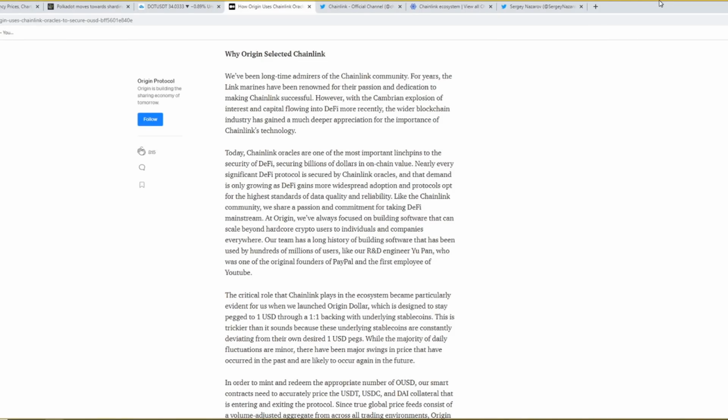Today, Chainlink oracles are one of the most important linchpins to the security of DeFi, securing billions of dollars in on-chain value. Nearly every significant DeFi protocol is secured by Chainlink oracles, and that demand is only growing as DeFi gains more widespread adoption and protocols opt for the highest standards of data quality and reliability. Like the Chainlink community, we share a passion and commitment for taking DeFi mainstream. At Origin, we've already focused on building software that can scale beyond hardcore crypto users to individuals and companies everywhere.